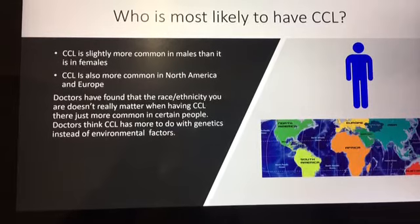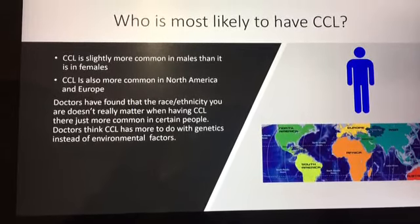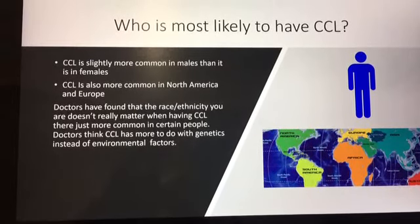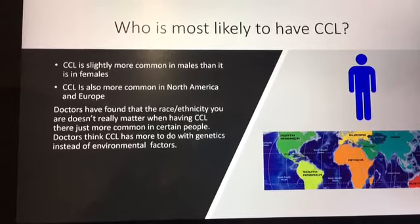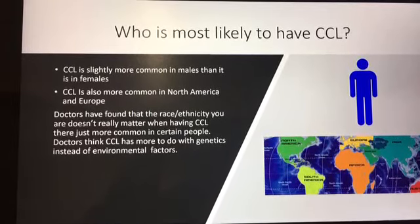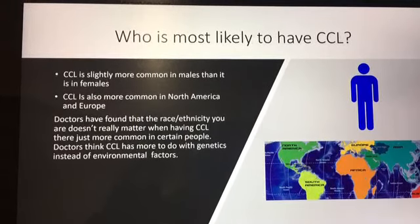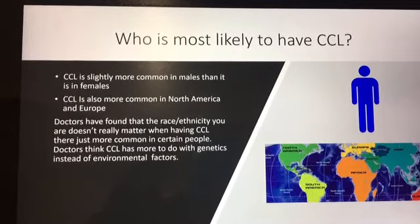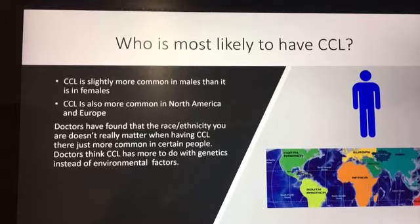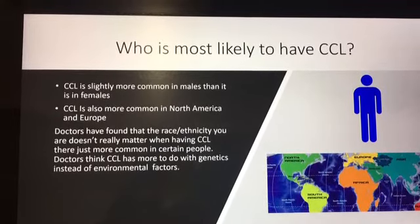Who is most likely to have CCL? CCL is slightly more common in males than it is in females. CCL is also more common in North America and Europe. Doctors have found that the race or ethnicity you are doesn't matter when you have CCL. It's just more common in certain people. Doctors think CCL has more to do with genetics than environmental factors.